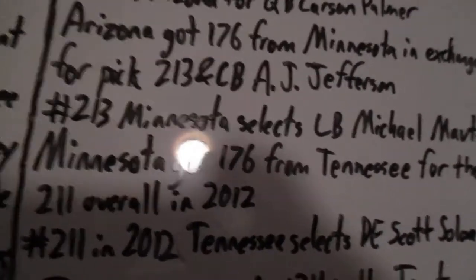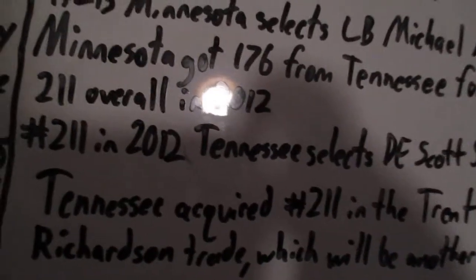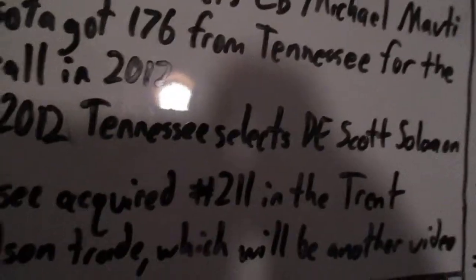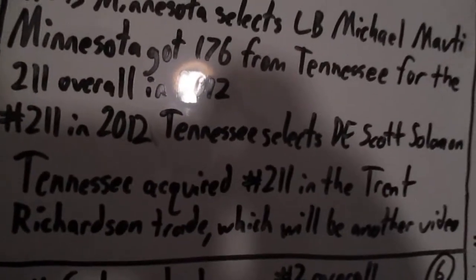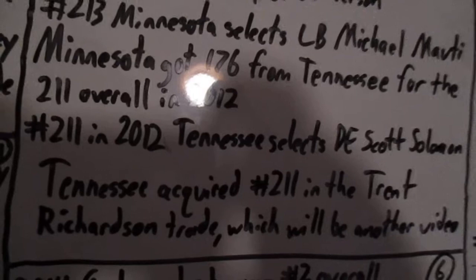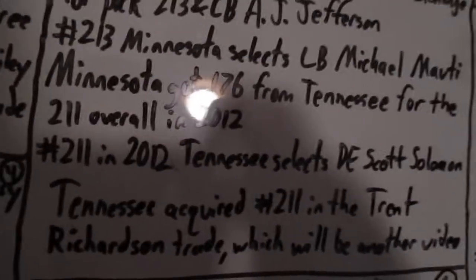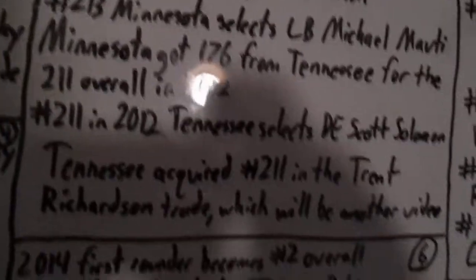And Scott Solomon spent 1 season on the team. Nothing really came of him after that. He didn't do too much on the team. So Tennessee had acquired pick 211 in the Trent Richardson trade, which will be another video. That's a loophole in and of itself. I actually had wanted to do the Trent Richardson trade in another video, and then once I saw that this trade was connected to that, I'm just like, oh my gosh, no thank you. So Trent Richardson will be another video. Trust me, that will be another fun one.